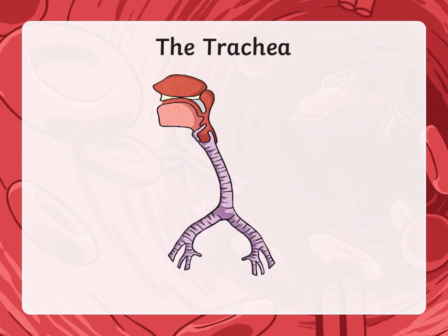The trachea. The trachea, also known as the windpipe, is a hollow tube that connects the nose and mouth to the lungs. It begins at the lower part of the larynx, the voice box, and continues down to the lungs. The trachea allows air to flow in from our nose and mouth down to our lungs. If the trachea becomes blocked, breathing is restricted, which can be very serious.